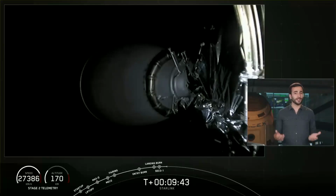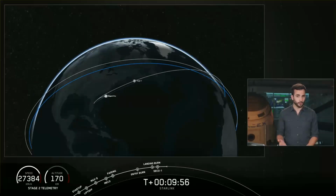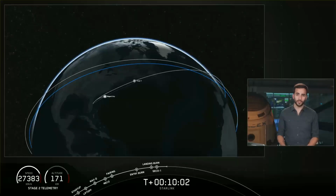Right now, we're about to enter a coast phase, so we are going to take a quick break, but we're going to leave you with an animation that shows where we are in the coast phase. We will be back at about T plus 45 minutes into the mission for a second stage relight, followed by another short coast phase, and then payload deploy. Hopefully we'll be able to bring that deployment to you live on the webcast, so we will see you back here in about 35 minutes. Don't touch that dial.